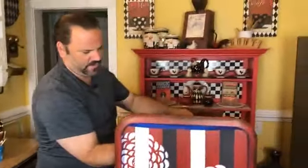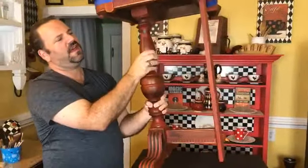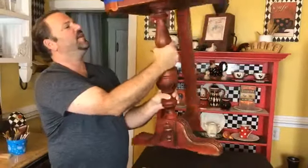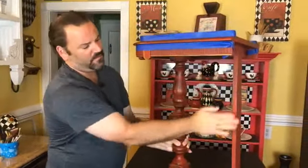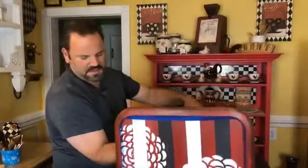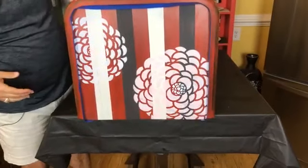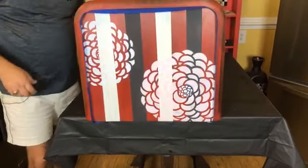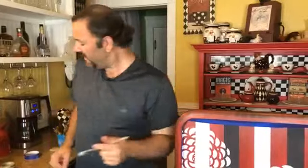This is an old library table that we cut in half, took the middle out, and made the two ends nightstands by adding the back to it. But I have been working on these, and I want to add metallic to my trim right here. So I've pre-taped this one out, and we're ready to apply.